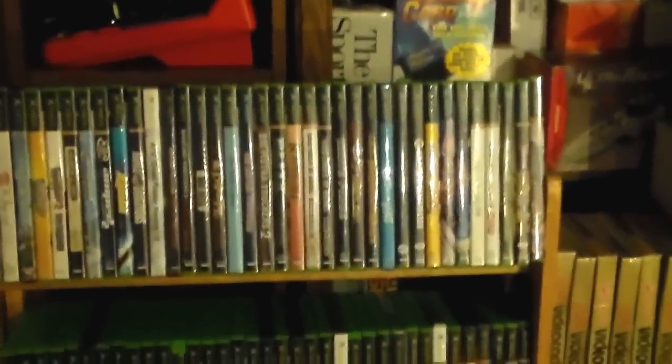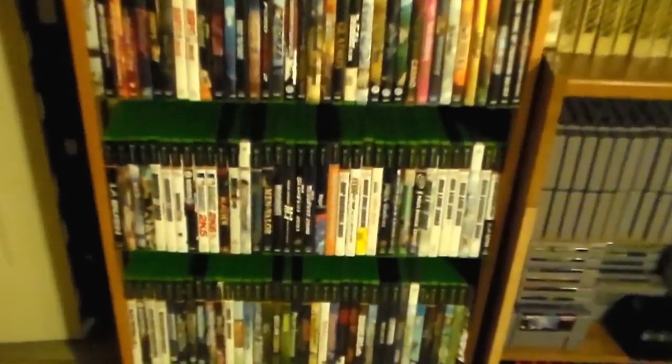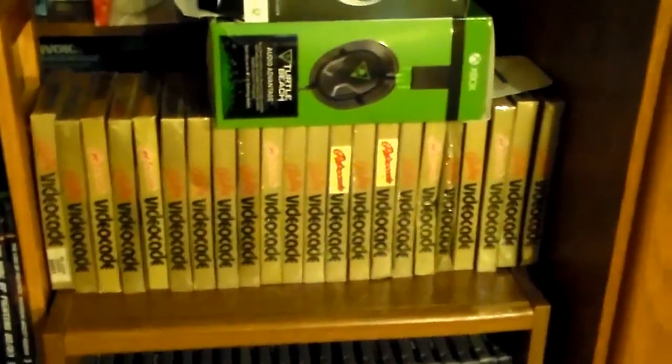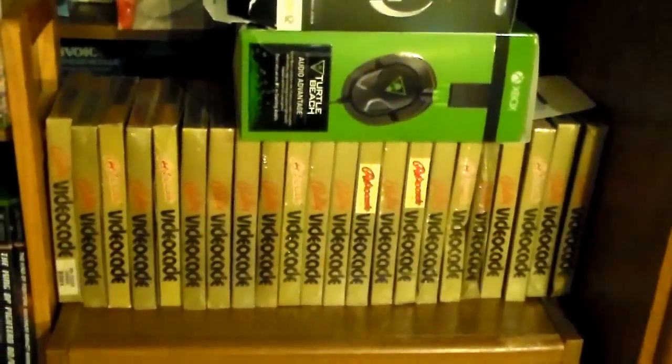Then over here we have my Xbox collection, original Xbox. About 175 games for the original Xbox. The entire Astrocade collection. Oh no, I'm sorry, not the complete collection. I have 31 of the games for the Astrocade. There's a Super Nintendo like I showed you before.